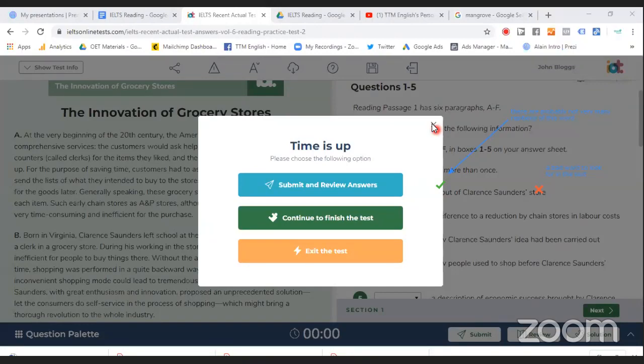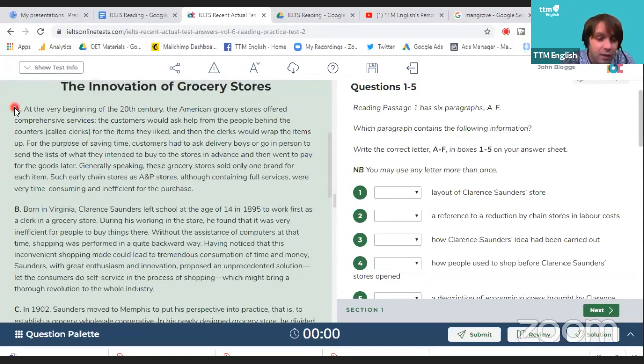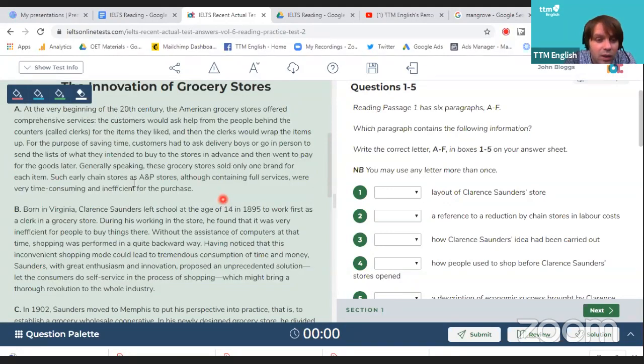All right, so I'm going to just demo this one with you. Can we all please try and skim and scan for a synonym of layout? So design, organization, structure. Can anyone find me a synonym? I'm doing it as well. Is there nothing here? Should we move down?